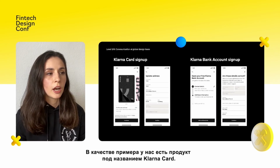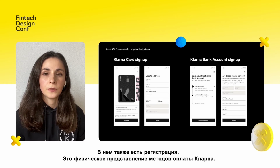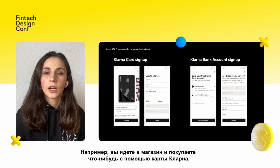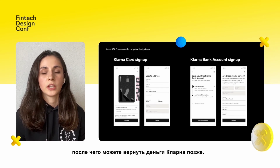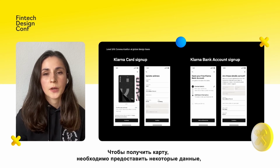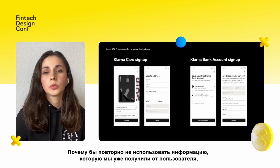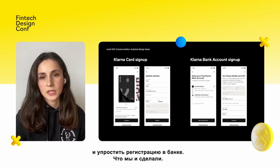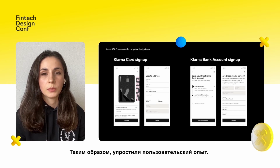As an example, we have a product called Klarna Card, and it also has a sign-up. This is the physical representation of our Klarna payment methods. You can go to a shop and buy something there with your Klarna Card, and after that you give the money back to Klarna later. To get the card, you need to give us some data, which is also needed for the banking registration. Why not reuse the information that we already have from the user and make the banking sign-up easier? That's what we did, and in this way we made the user experience a bit smoother.